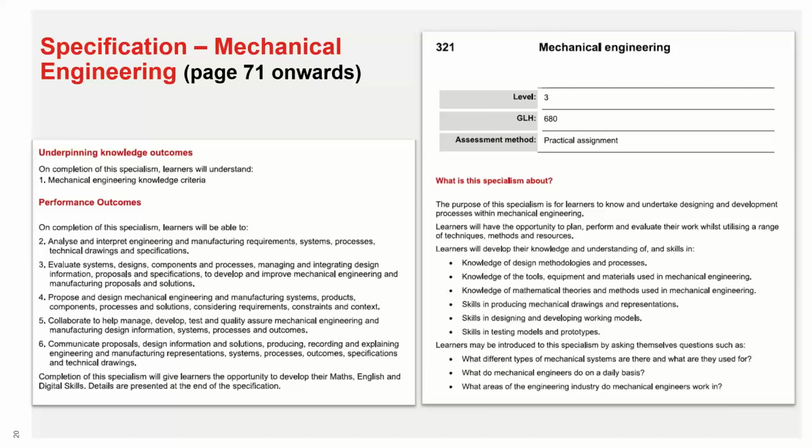On page 72, you've got the underpinning knowledge outcome, and this is where it's been split into two areas. So underpinning knowledge outcome 1, PO1, is mechanical engineering knowledge criteria. Then anything from PO2 onwards, so 2, 3, 4, 5, and 6, is where we've got the practical skills. And those practical skills will be assessed via practical assignment. And again, within there, we've also got some identification regarding maths, English, digital skills in more detail as well. So just going to look at mechanical engineering for knowledge, in other words, the knowledge section.